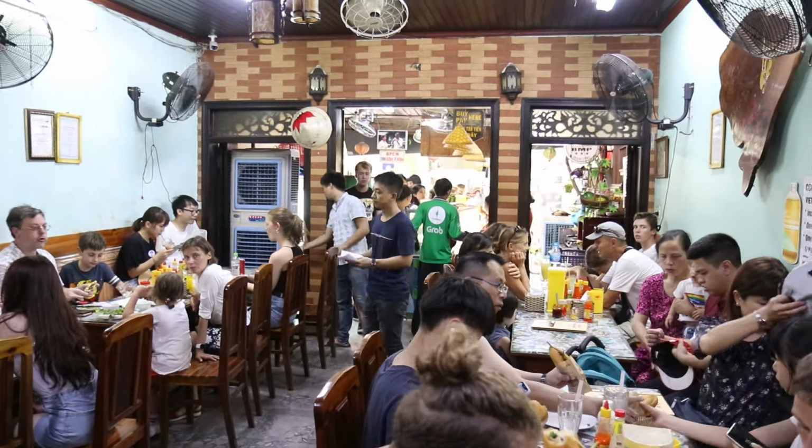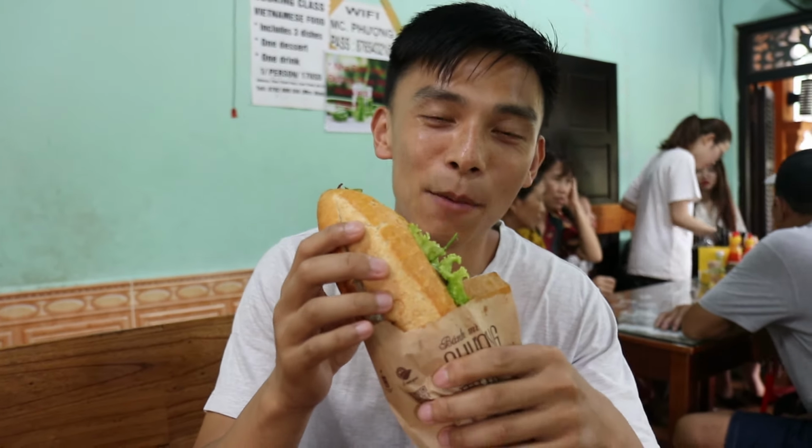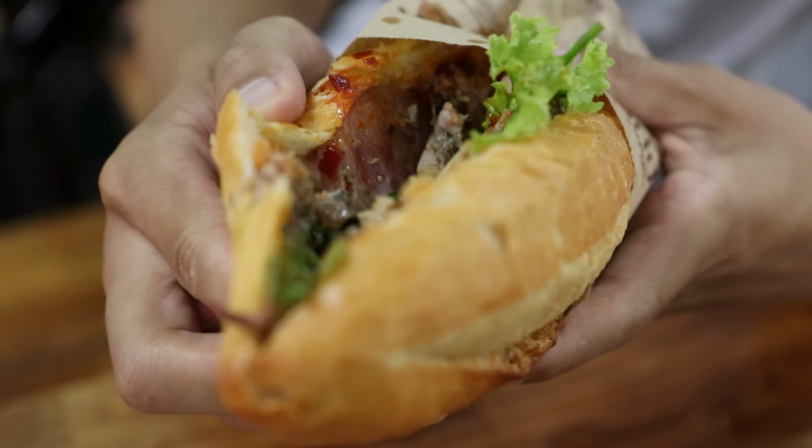On a scale of 1 to 10, my excitement level for this is definitely a 10. I cannot wait to get into this. Anthony Bourdain said that the best banh mi ever exists in Hoi An at this place, and I'm about to try it. Oh, I can see so much porky goodness in there, a little bit of pate, there's a whole bunch of coriander, spring onions, lettuce.